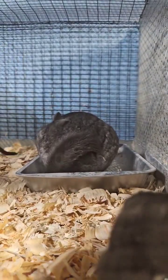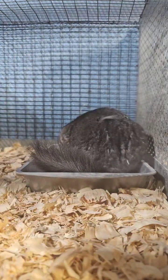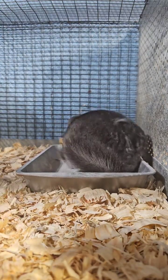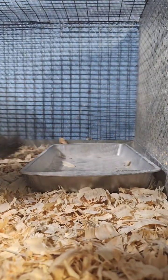And there's Mango at the screen for y'all. She does that sometimes. I do plan to put Mango in the playpen after I get done all my cleaning down here. I had a couple chins out earlier today.